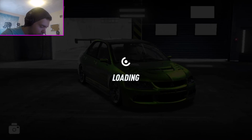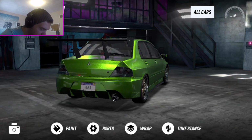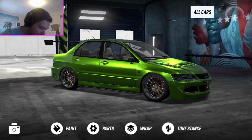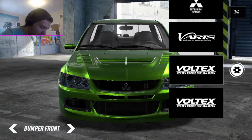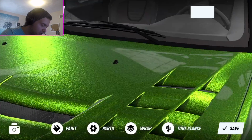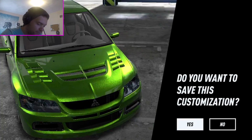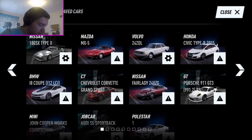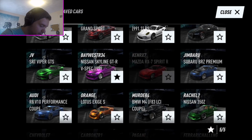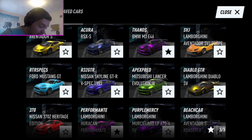Not really sure what my inspiration was originally with this. I just made it green, gave it some kit parts. What parts are available for this car? I can't even remember. Quite a few. So this car has pretty good customization options. So not that disappointed with this car, and it has a good wing option with the mounting brackets being closer to the middle, which I like.